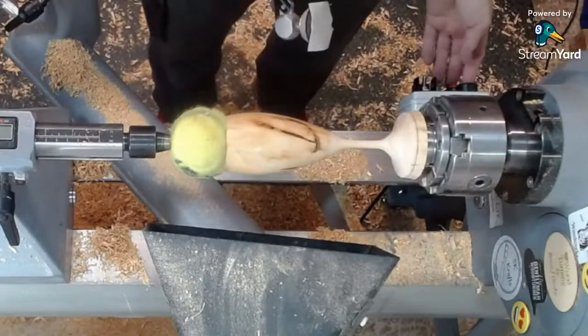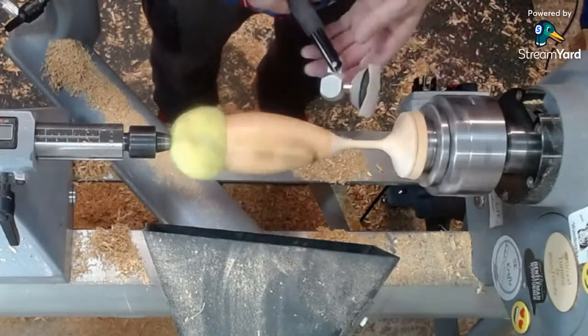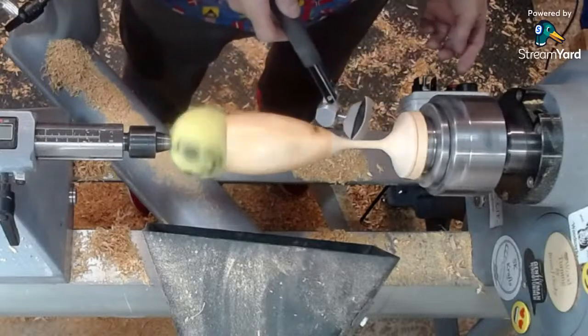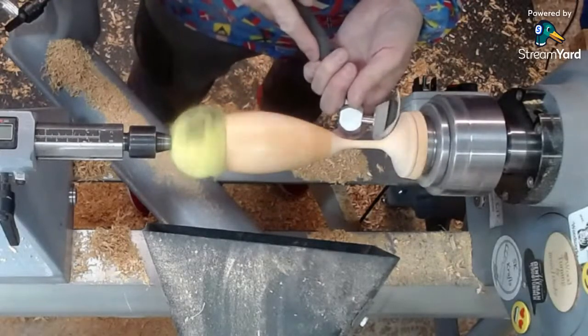Not quite good enough yet. Brian, green for go, red for stop. That's the one. Green button makes it spin. Red button makes it not spin.